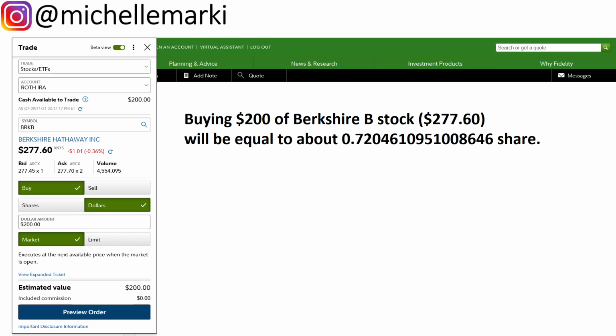So it's currently trading at $277.60 per Berkshire B share stock. And if we don't have enough money to afford that whole share right now, and let's say we only have $200 in our Roth IRA, if we wanted to buy this using Fidelity, we would get the equivalent of 0.72 shares of Berkshire B stock. And so that's one way that, as long as it's allowed in your brokerage account, we could buy even a fraction of the already fractionalized Berkshire B stock if we wanted to.